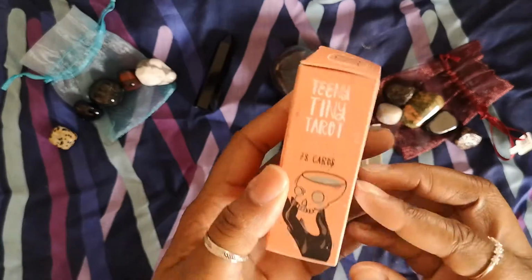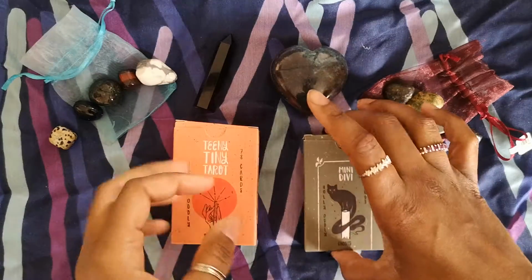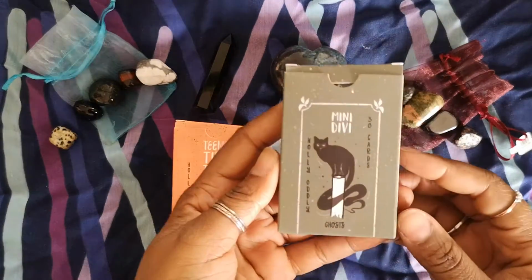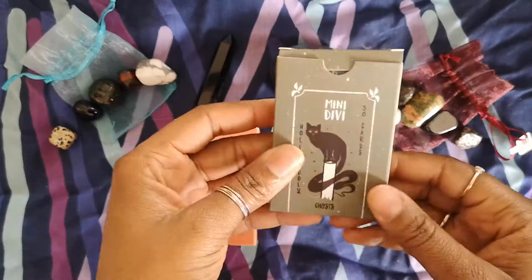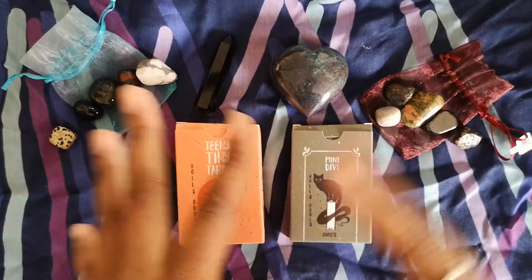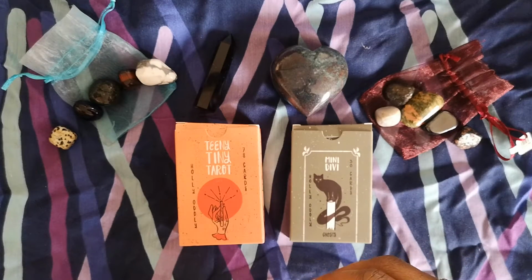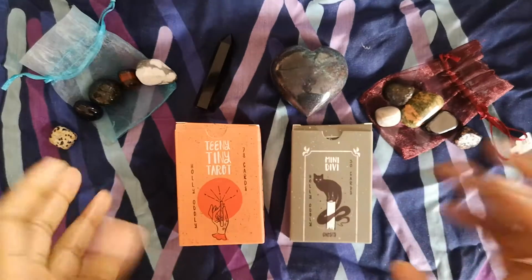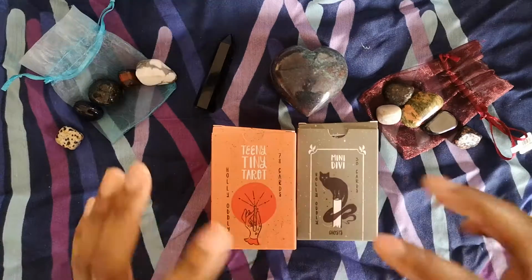Because as you can see, the Teeny Tiny Tarot, just looking at the style of the deck, just by looking at the cover, it has a little bit of a ghostly, spooky look, something that would be perfect for Halloween or fall or things like that. But it's okay, you don't have to use it exclusively for them.